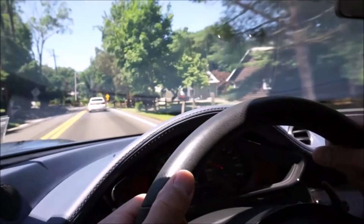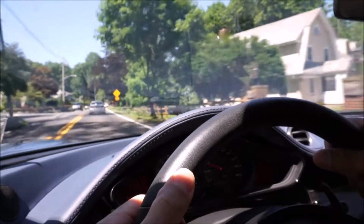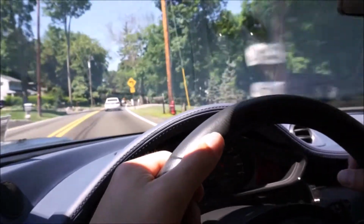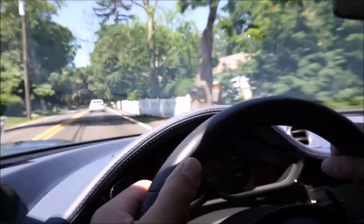Now, are the heated seats a standalone option or in one of the packages? I think it's in the tech package. Okay. So only Lotus would consider heated seats technical when people have had them for 30 years already.